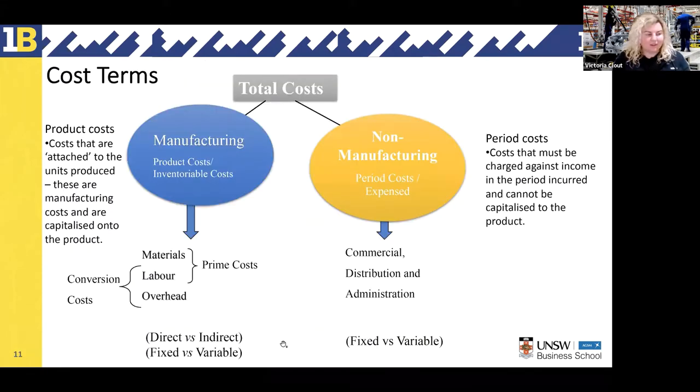Here we've got, once again, this classification, manufacturing and non-manufacturing. Non-manufacturing, we can also label as period costs. They just so happen in the period in which they are incurred. Things like commercial, distribution and admin can be fixed or variable. Then for our manufacturing, we have our product costs. These are attached to the units that are produced, and they're essentially capitalized until they're sold, and at that time they're expensed.